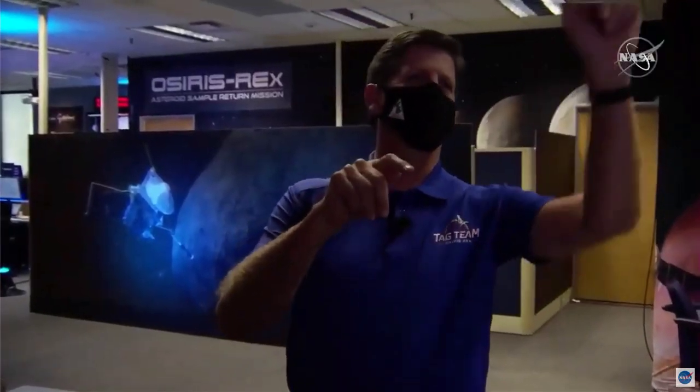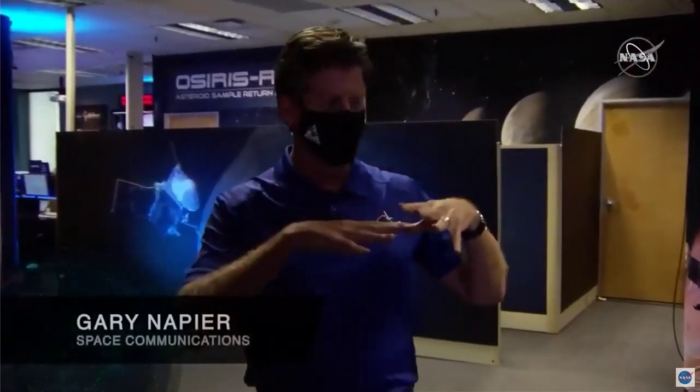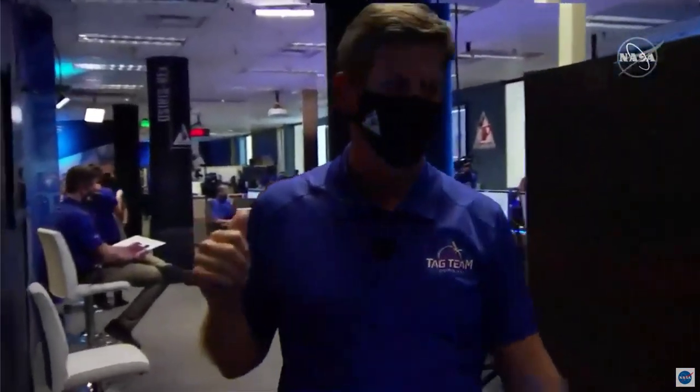Michelle, like you said, I am just right behind you, about 20 feet. We're here in the larger Lockheed Martin Mission Support Area, where we're operating six of NASA's spacecraft around the solar system, four of them at Mars, one of them at Jupiter, and this one right here, OSIRIS REx.